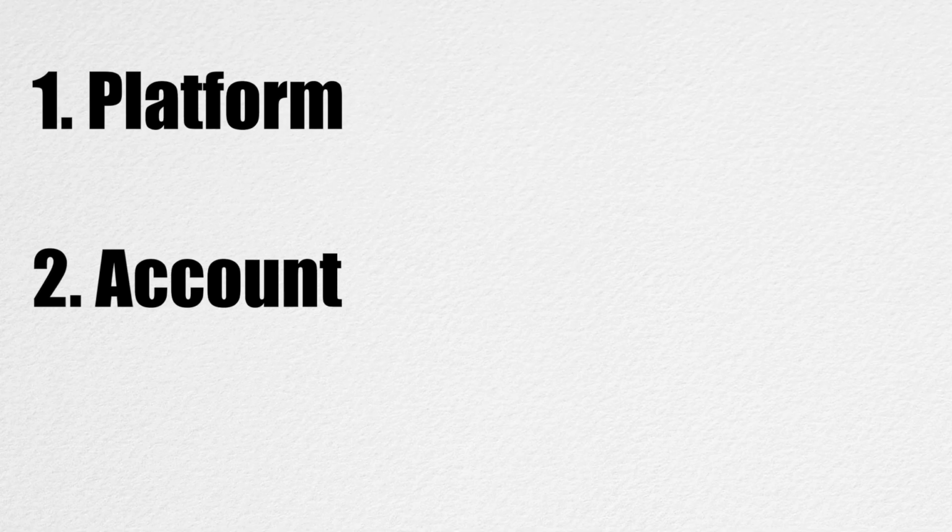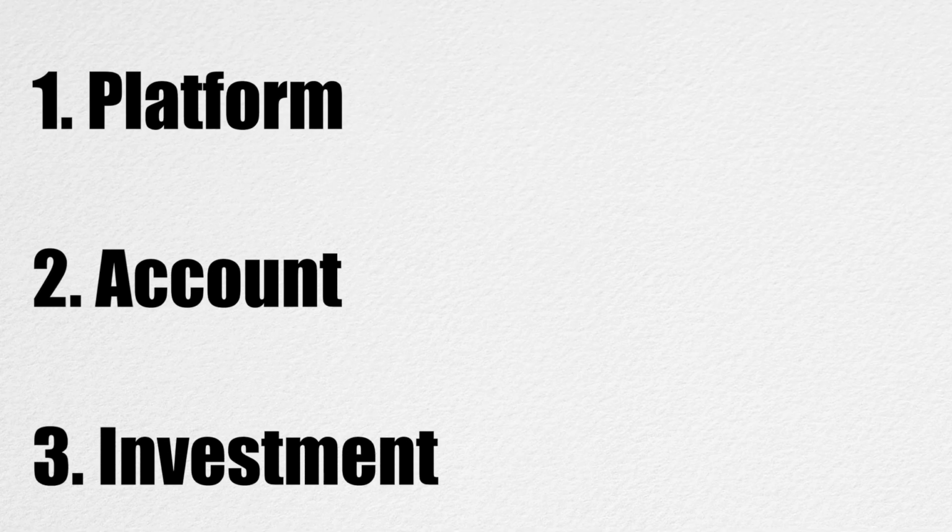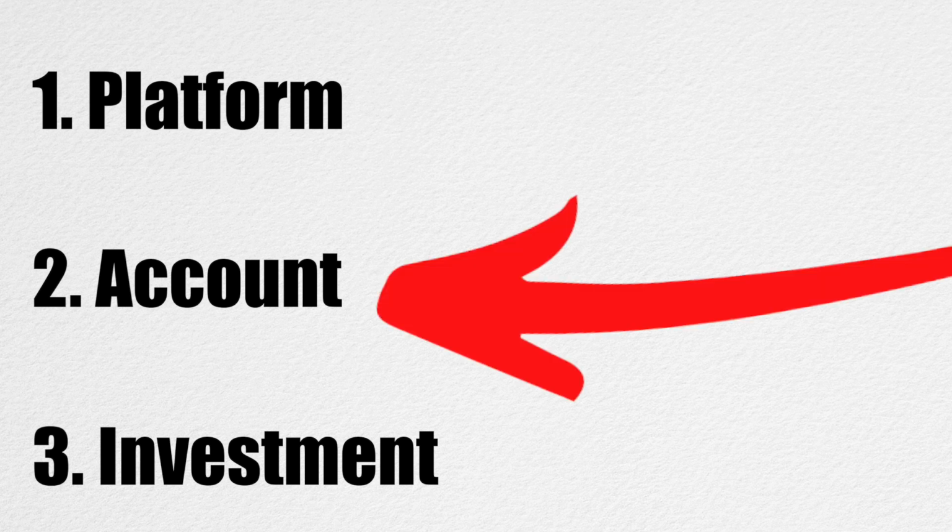Without further ado, to get straight into it, what is a SIPP is simply a type of investment account. As I talk about quite a lot, there's 3 layers to investing: a platform, an account, and then an actual investment. And a SIPP is step number 2, the type of account. It's just the wrapper that will then hold your investments. Boom.